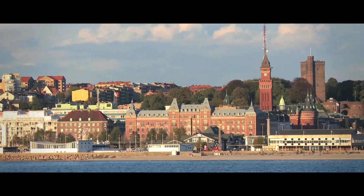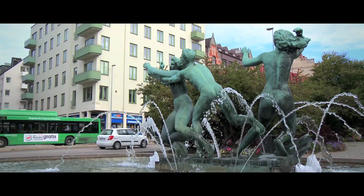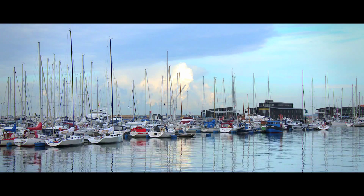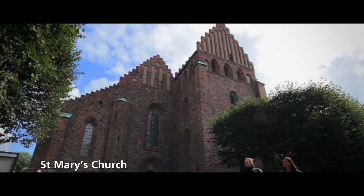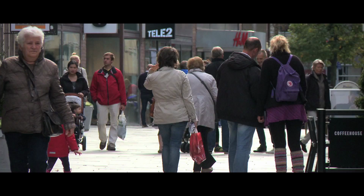One of Sweden's oldest cities, Helsingborg was settled nearly 1,000 years ago. Though I love the history, it's the active lifestyle and accessibility that brought me here. From the beautiful North Harbor with its charming waterfront, to the Dunkers Cultural Center designed by famed architect Kim Utzon, to the 14th century St. Mary's Church, Helsingborg offers a lot in a small space.